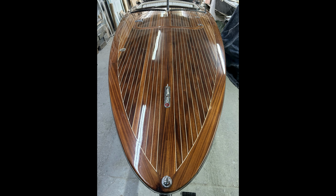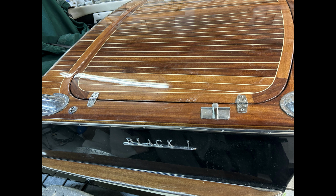Black J's actual restoration begins with the boat being thoroughly cleaned, drained of all fluids, and brought into our shop. We examine the boat throughout and note any changes or additions over the past 33 years, as well as evaluating the historical maintenance and resulting condition of the boat's finishes and components. The deck is evaluated for any weathering issues and damage, and the hull is examined for structural integrity and any evidence of past repairs. Moisture meter readings are taken after disassembly.